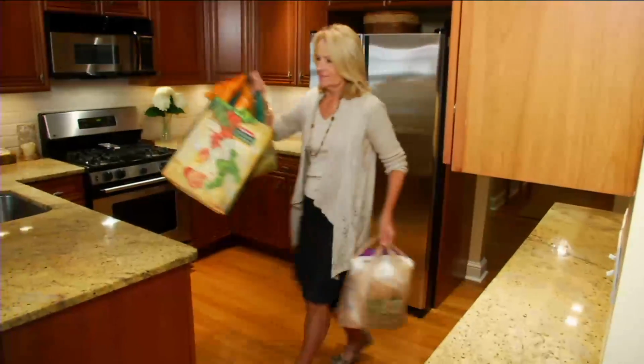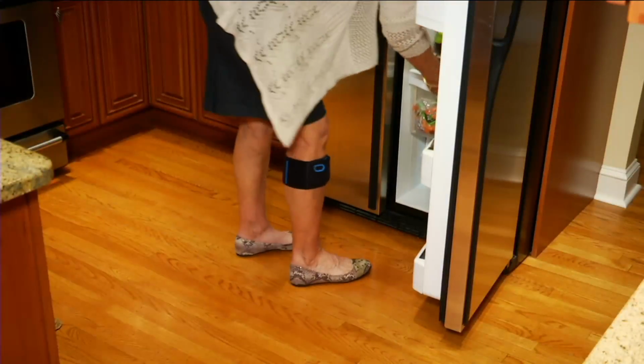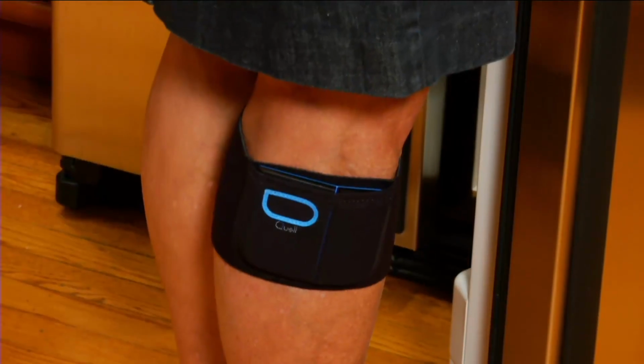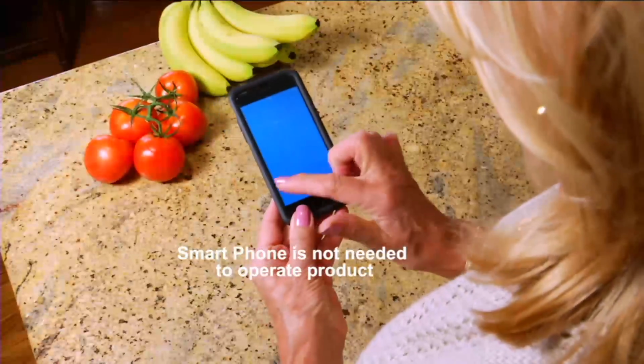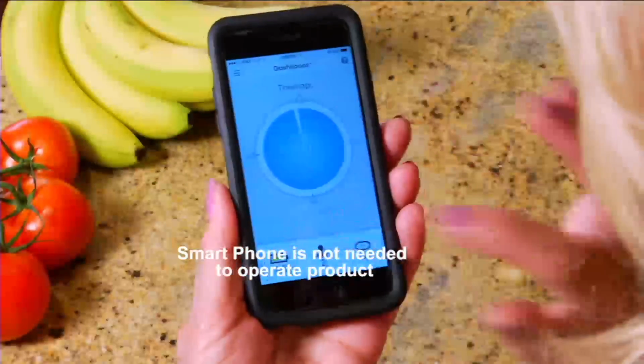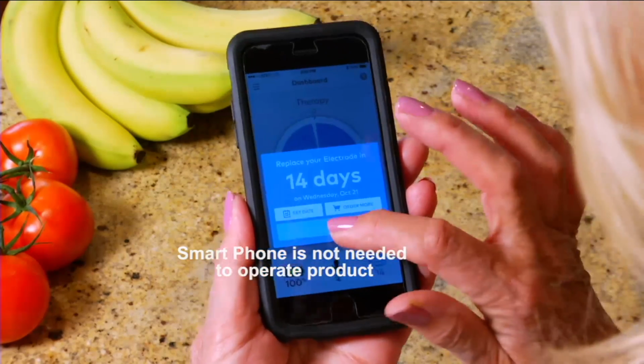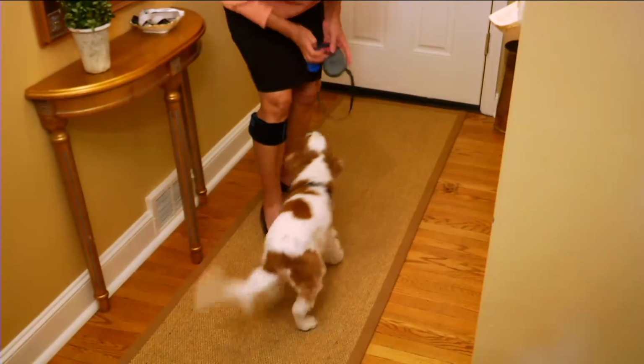So if you get this home and you say, I don't remember one thing that Jane and Dr. Mark did, I have no idea how to get started, or after a day or two or three, you're wondering, am I really doing this correctly? Smartphone not needed, but it's really cool if you have that, or if you have your tablet. There's a special new 1-800 number for QVC customers. So that's really a special relationship between Quell and you.